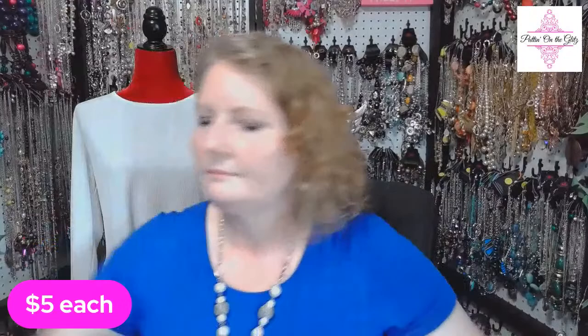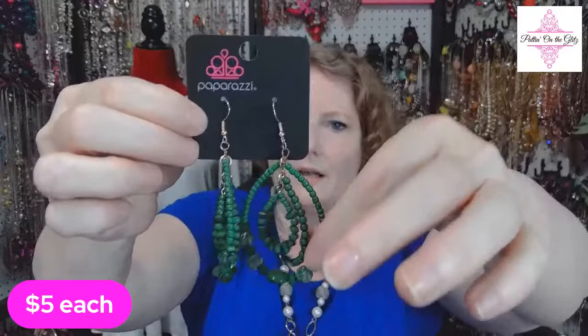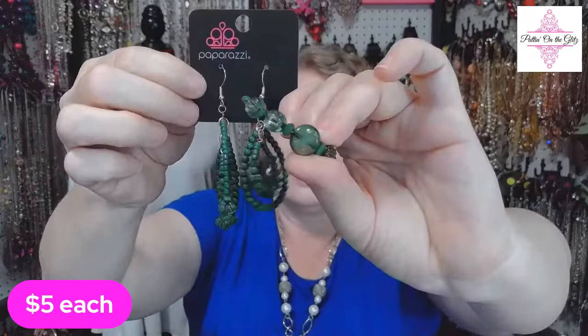Just one pair of these left, and these are set in gold, just in case you can't see that gold up there. These are more like our Amazon green that we're having for the fall, so a little bit darker green. These are little pebbles, and then we have the crystal type beads and a cloudy bead right here in the center. So you can see the little cloudy striations through it. This is the length and size. These are called Prana Party in green. So just one pair of these left, and they are number 9.